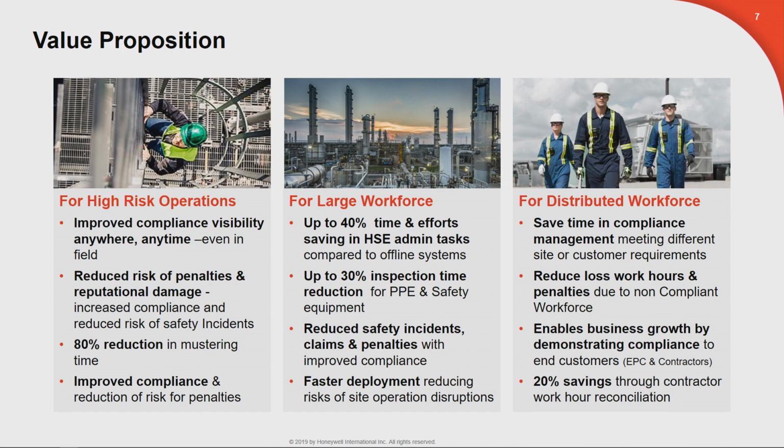And when you're talking about a large workforce, now you've got the ability to really reduce by 40% the time and effort for HSE admin tasks, because you've got an ecosystem they can leverage in order to be more effective and efficient. When you talk about the inspection process for PPE, you can reduce that inspection process by 30% and ensure that the equipment that is worn by your workers is up to compliance levels. The focus, again, from an HSSE perspective, is really to reduce incidents and eliminate catastrophic events.